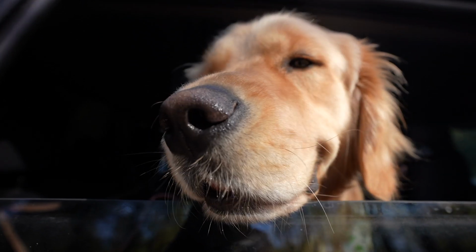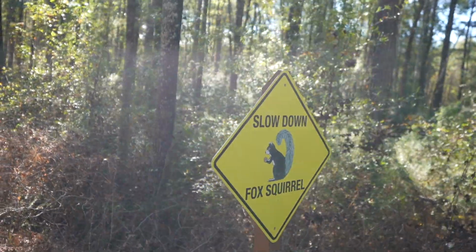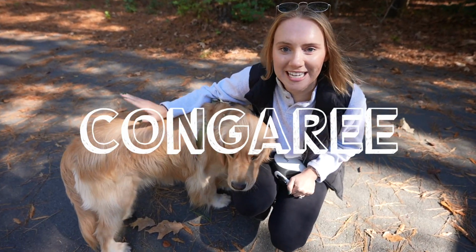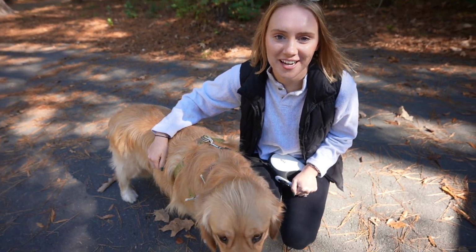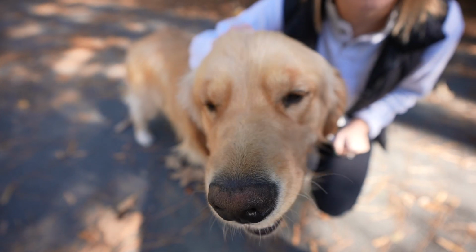Are you excited to be at another national park? Welcome to Congaree National Park here in South Carolina. We are here with our Wilderness Explorer camper, and he's gonna show you around this park today.